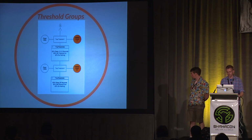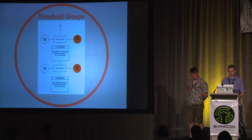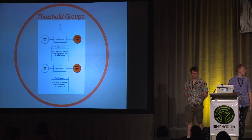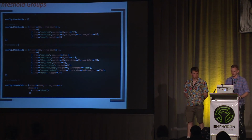20% of the time we're going to give him 500 error messages back. So regardless of what he's requesting, he's just going to get a 500 error. And then the other 20% will do nothing, meaning render the response again. So this is just a sample of how this could be configured. It's completely customizable and flexible.